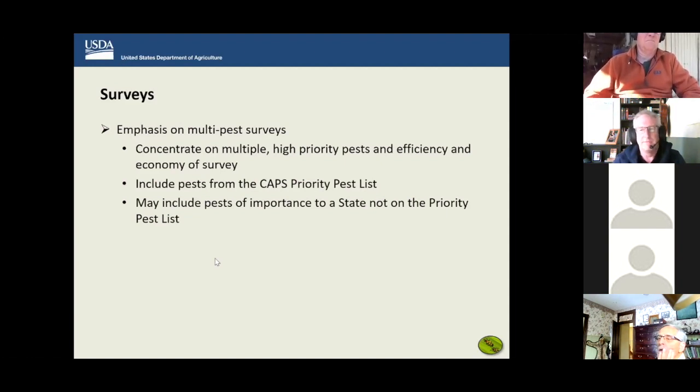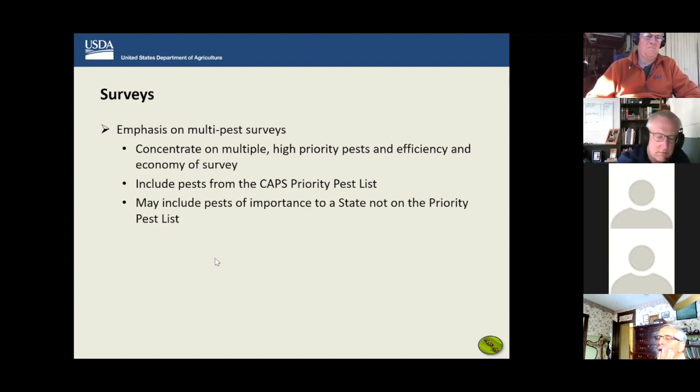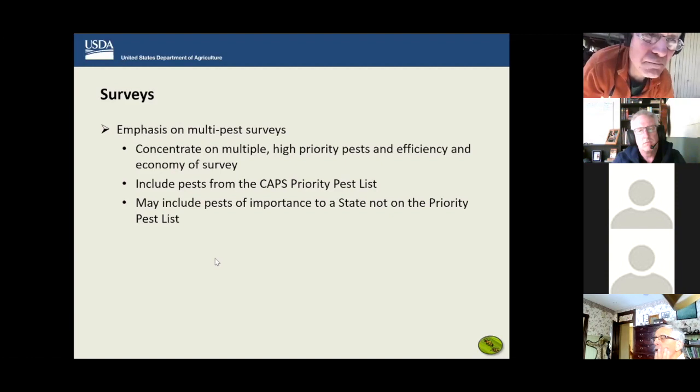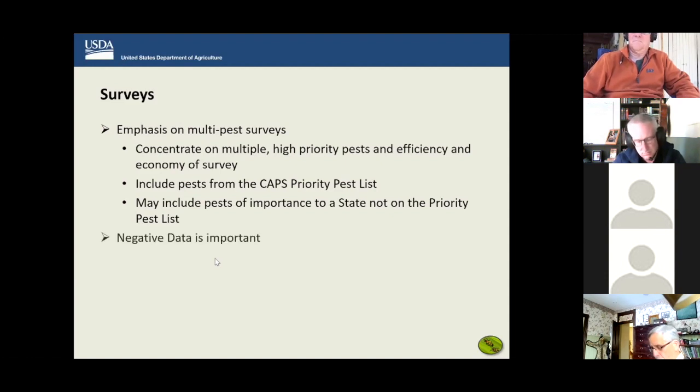May include pests of importance to the state as well, so making sure that if the state has a corn pest that's of concern in their state, but maybe we're not concerned about it because it's an endemic pest out west, but Illinois is interested in the Midwest, they can go ahead and add that corn pest to their survey if they choose to do corn and they add a priority pest. So it's not limited to only the national priority pests.